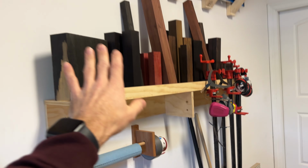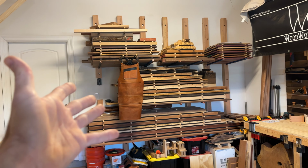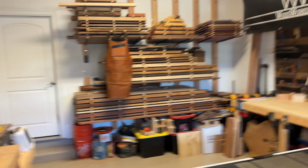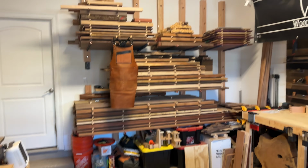Beyond the fancy wood section and the milling station, we have the wood wall itself. First on the wood wall, Calavera apron, Calavera Leatherworks, amazing. If you need an apron and you're willing to invest in a good apron that's gonna last you a lifetime, buy that apron. So this is all sorted by length as well as I could get it.